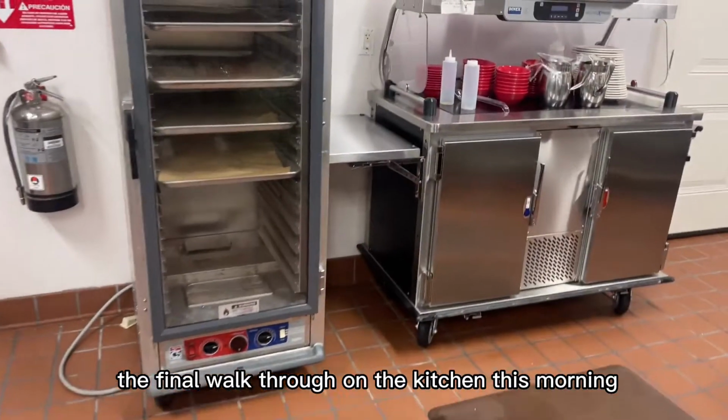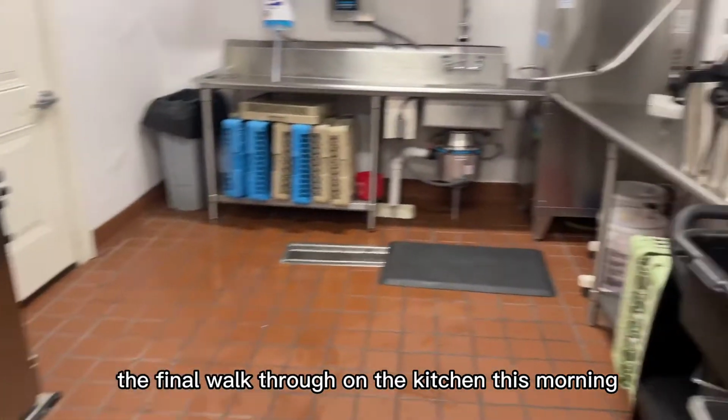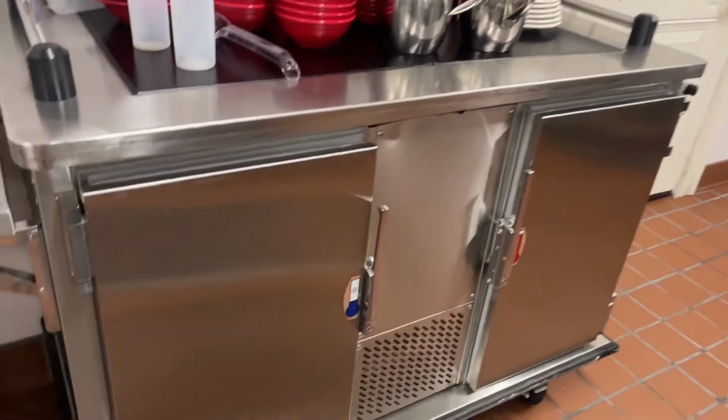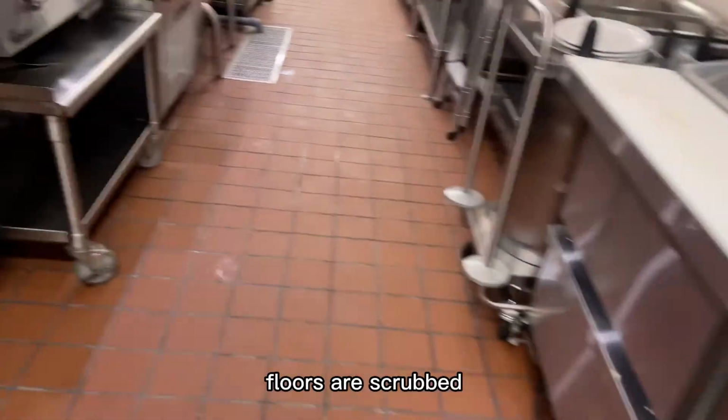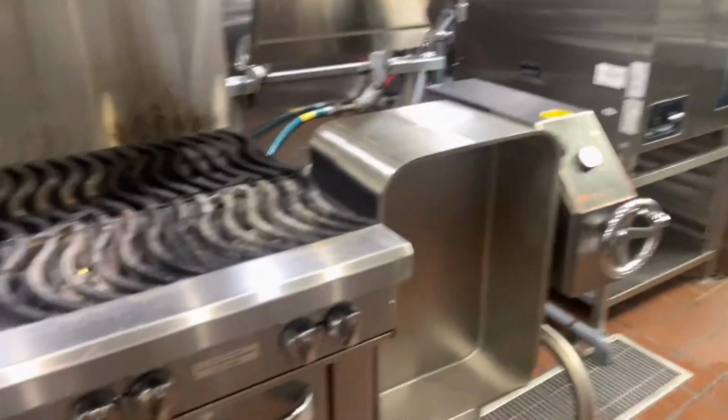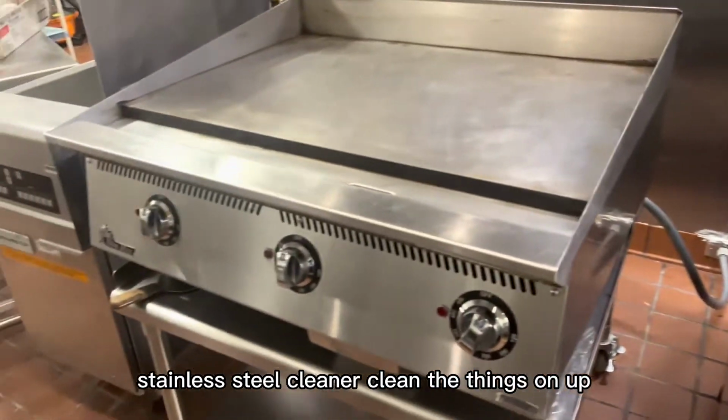Doing a final walkthrough on the kitchen this morning. Alright, we got stainless steel wipe down. Bottom of the door is done. Floors are scrubbed. Sparkly. Stainless steel cleaner. Clean the things on up.